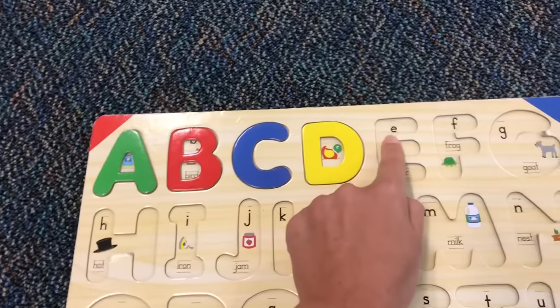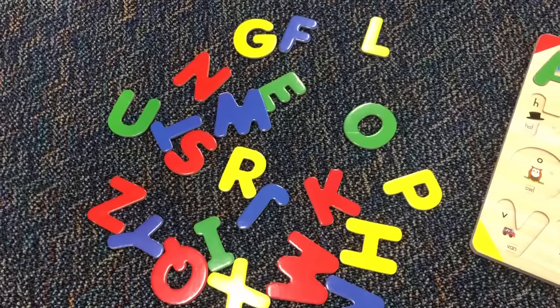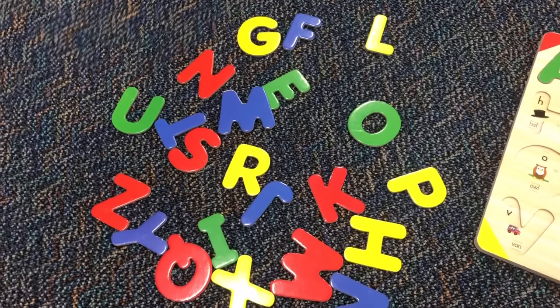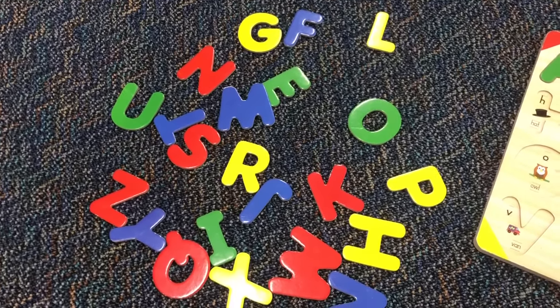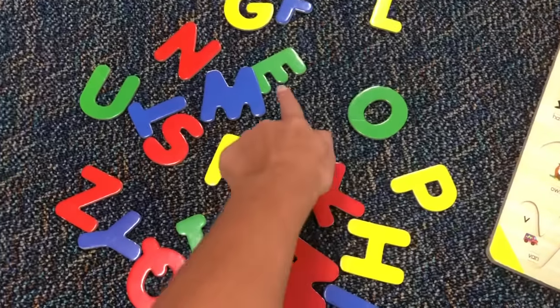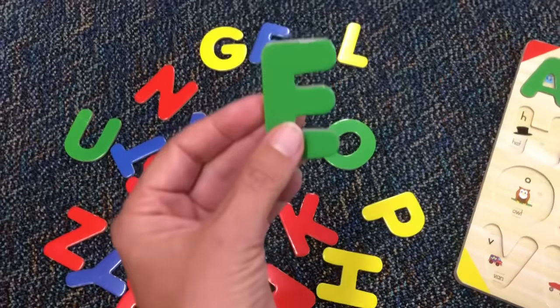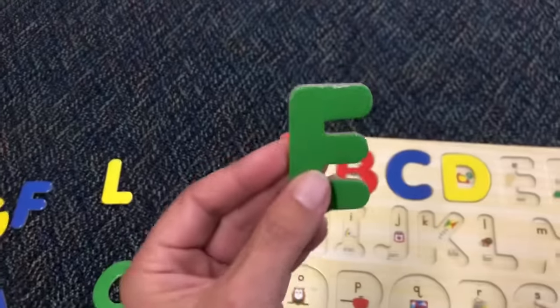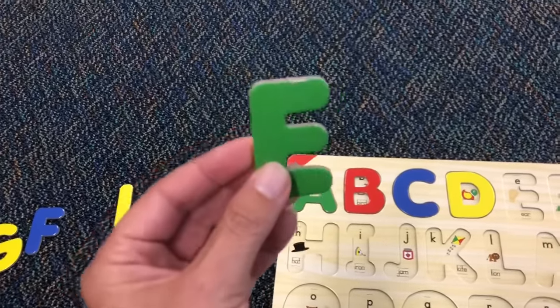E. E is for ear and also elephant. Do you see the E? It's green. I see the green E. There it is. It was hiding under the blue M. Hello, Mr. E. Toot, toot. E says E and E. E, like elephant.